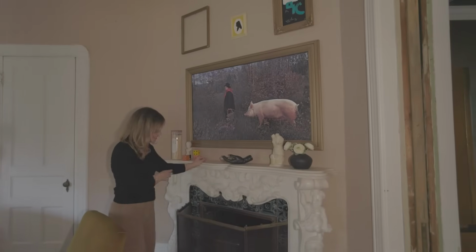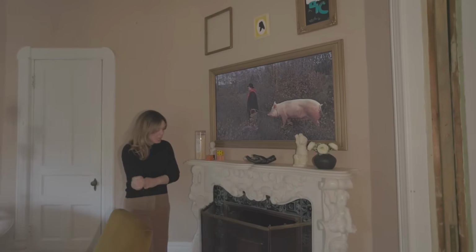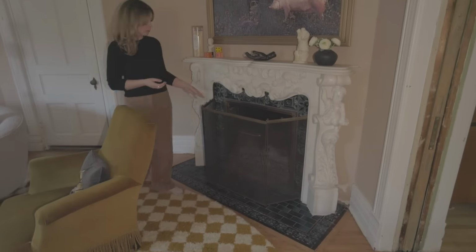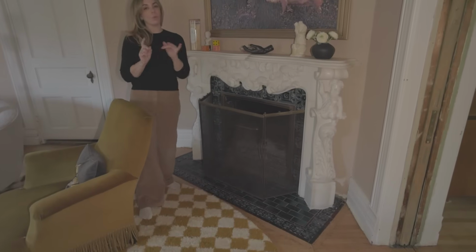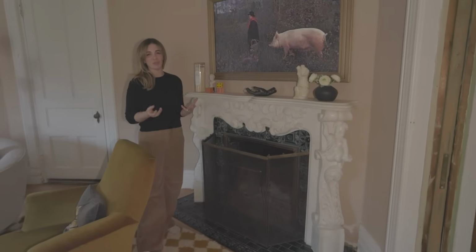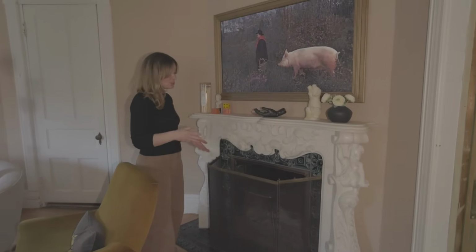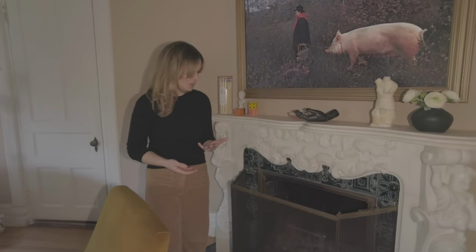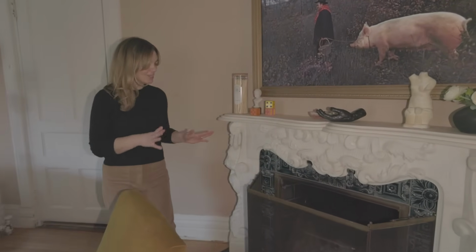So the fireplace is working-ish. We had someone come to check it out for us when we first moved in, and we were told we can only burn one Duraflame log at a time. I guess Duraflame burns cleaner than wood. So we do use it all the time, more for the aesthetics and the actual heat that it would give off, but it is mildly functioning.